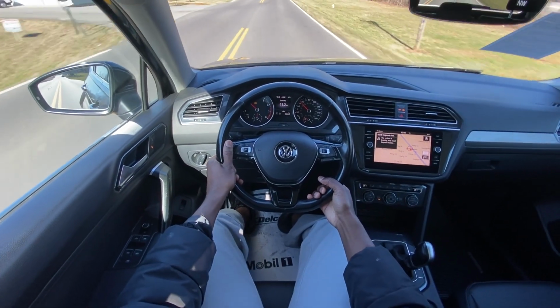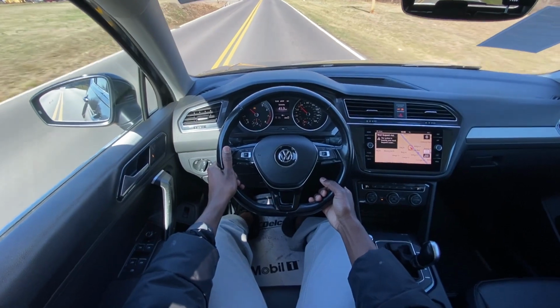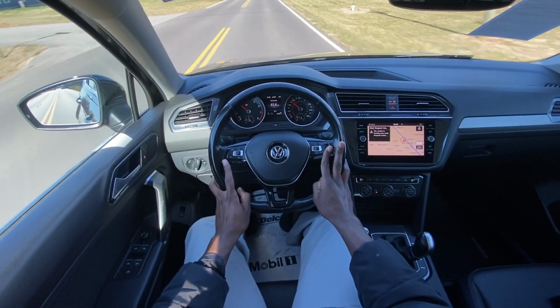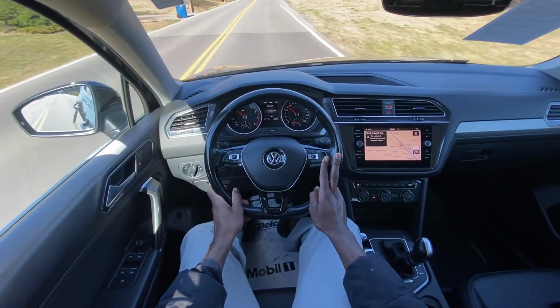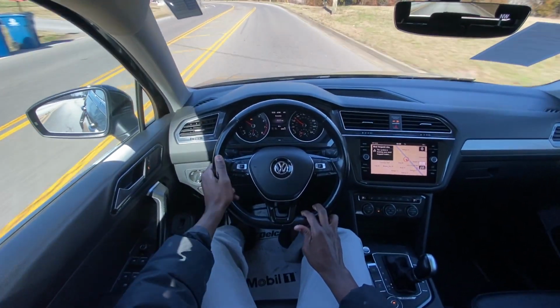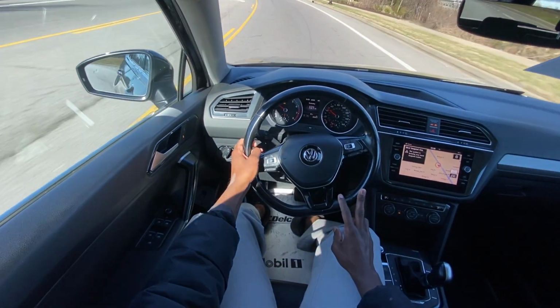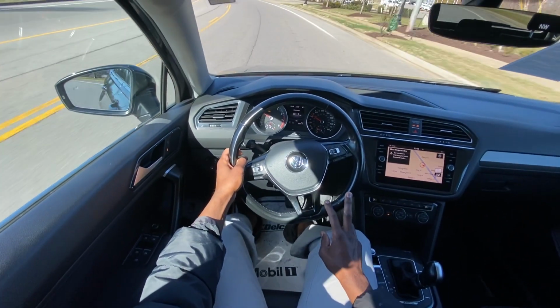But definitely not a bad vehicle in terms of just the exterior aesthetics, the interior, all the features you get with this one in particular. Just got to figure out what's going on with this powertrain that's making it drive like this at 80,000 miles. But with all this being said, this will bring me to the end of my review of this 2018 Volkswagen Tiguan SEL.